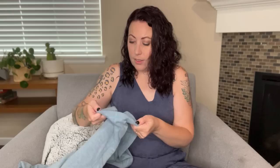Next piece here is a little top from North Face, and this is just a men's large blue cotton shirt. It is double layered, I believe. It's pretty thick. It's just a really thick cotton material. So nice fall piece, nice layering piece. I can't believe I'm running all this for a dollar tomorrow.